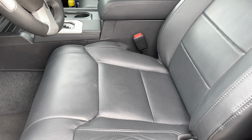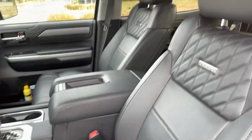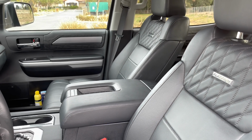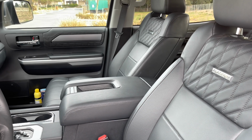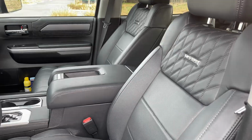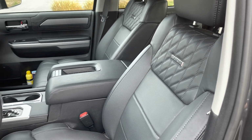For me personally, for the same amount of money or pretty close, this is only a few $1,000s more than the Limited, I really felt like the seats were one of the main reasons I really liked going up to that other level. Now again, on the Limited, you get the chrome on the front end, and I did not want any part of that. The TRD Pro, I was very close to getting that as well. The plan though is to get this Platinum and turn it into a TRD Pro or pretty close to it.